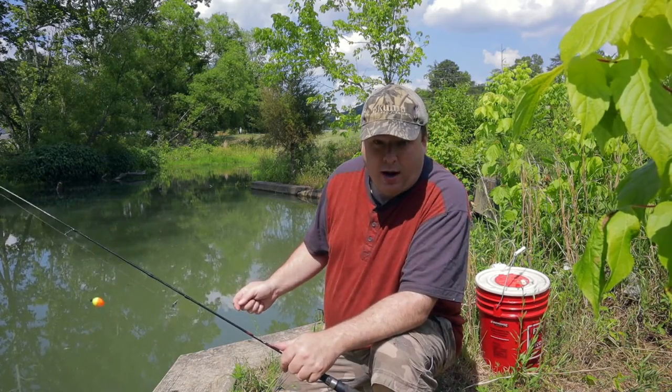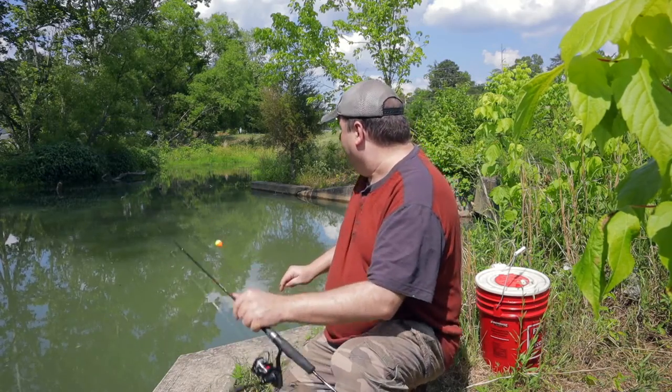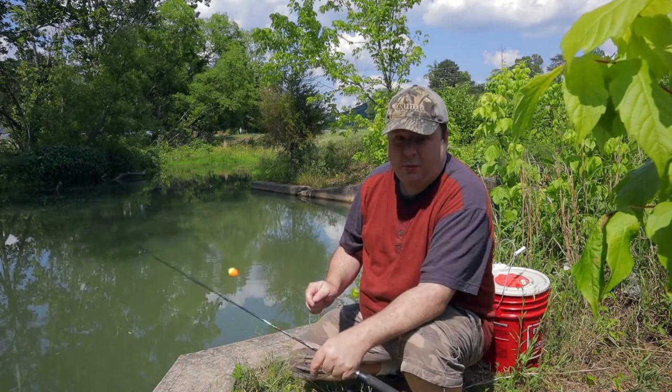It hasn't rained in a while and I figured this area would be dried up. It's not, it's actually full. The beavers are doing a good job at keeping this water level up. I'm just using night crawlers and a bobber. Let's see what I catch.